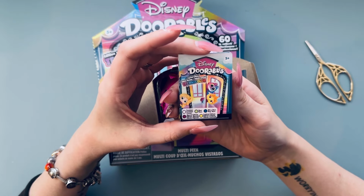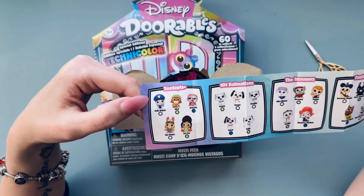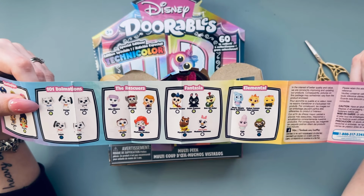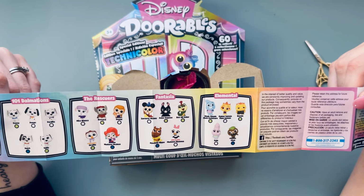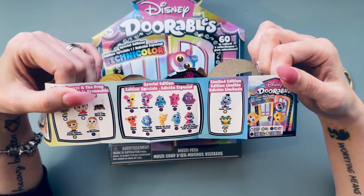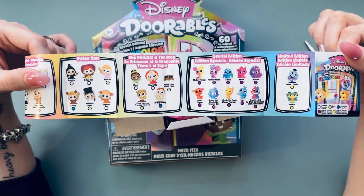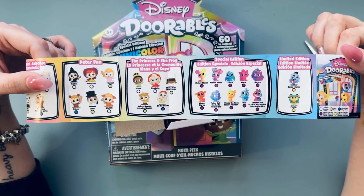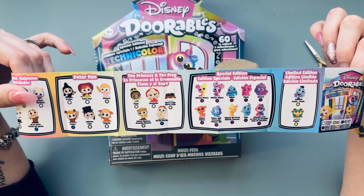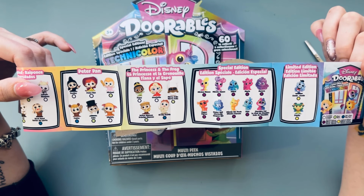Okay, so this Series 11 is Technicolor, the special edition ones. We've got Zootopia, 101 Dalmatians, The Rescuers. I love The Rescuers, it was one of my favorites. Fantasia, I was never a big Fantasia fan. Elemental, absolutely love Elemental, it's definitely one of my new favorites. The limited editions, we have Genie and Pepita. And then the special editions, we have Mickey and Minnie and Stitch, Marie, Aurora, Tigger, Tinkerbell, Winnie the Pooh, Olaf, and the Cheshire Cat. Oh my gosh, I want the Cheshire Cat so bad.